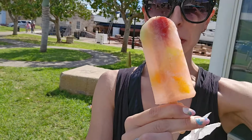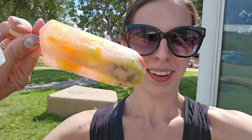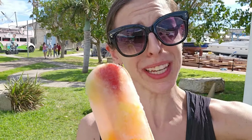But check it out. Got myself a little popsicle. Look at that guy. There's a full kiwi in there. And I'm gonna share it with Miles, but it's a lot of flavors. There's a lot of flavors, mostly kiwi, I think.